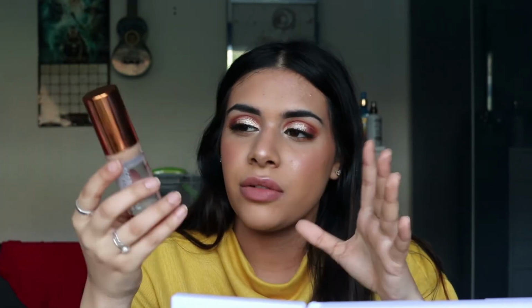It is very long lasting as well, and what I also like about it is that it doesn't necessarily give you a dewy finish, but if you wear an illuminating primer underneath then obviously it will do that, but it's not matte either, it's just kind of in the middle. It's just kind of like a satin finish, so it's not too dewy, not too matte, so, you know, it will work for any kind of skin type.